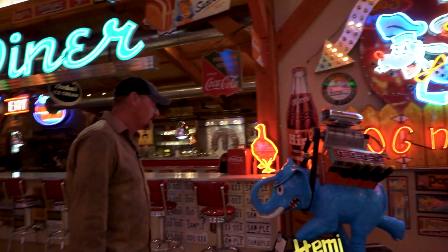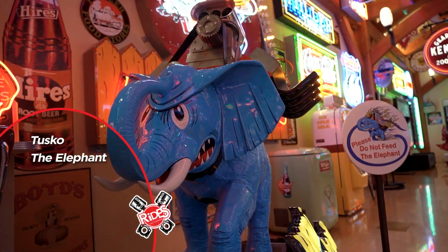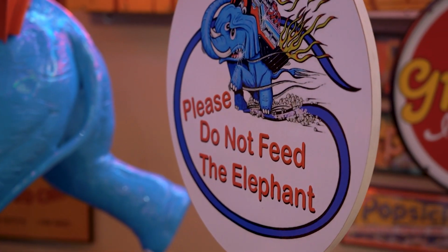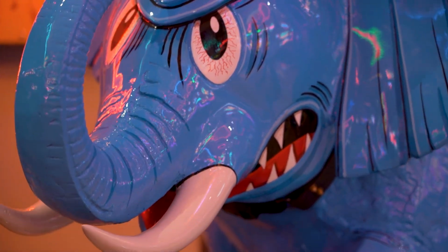This is a 1950s kiddie ride that we found. And this was Tusco the elephant, and the girls would always get on the elephant, had a little saddle, all aluminum. We wanted to make him look like our logo. So we cut his ears off, welded a brow, made him carnivorous.